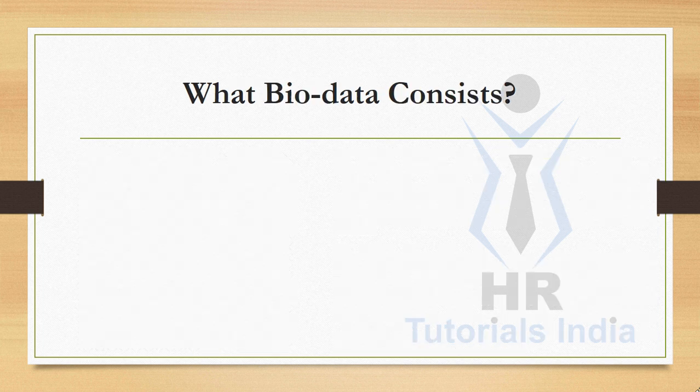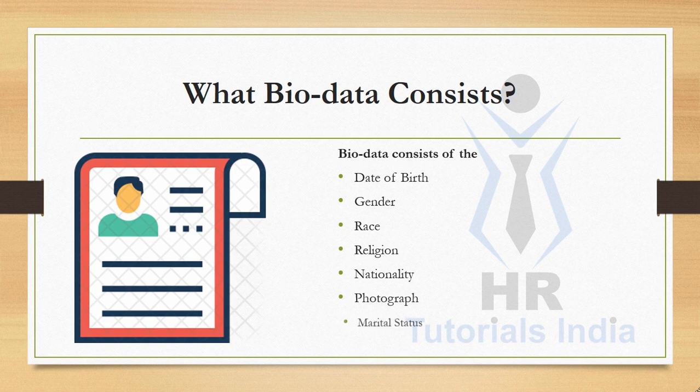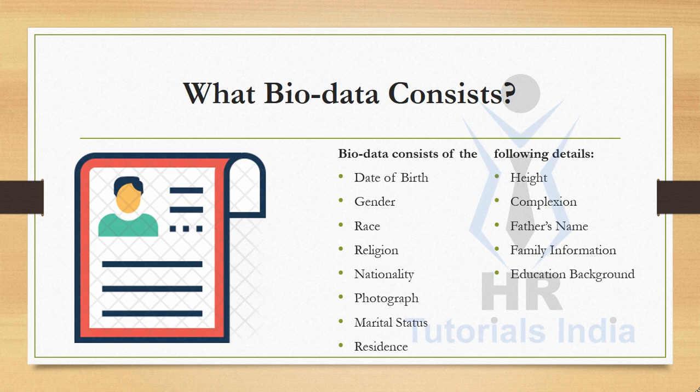What does biodata consist of? Now let us see what a biodata consists of. Biodata consists of the following: date of birth, gender, race, religion, nationality, photograph, marital status, residence, height, complexion, father's name, family information, education background, work experience, skills, hobbies and interests. So these are the list of categories which a biodata consists of. By seeing this list, hope you understood that a biodata mostly consists of personal information rather than information that is work experience or others. So what we can say is biodata is a document which consists of complete personal information.